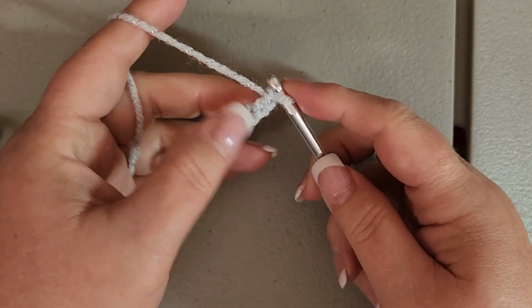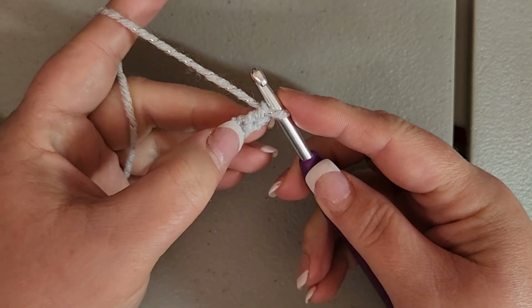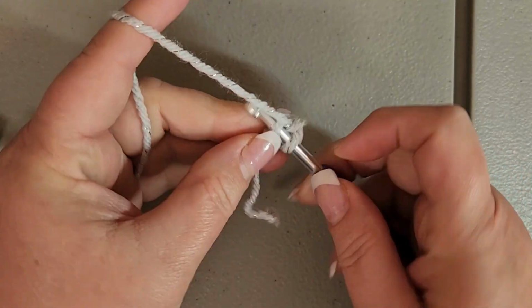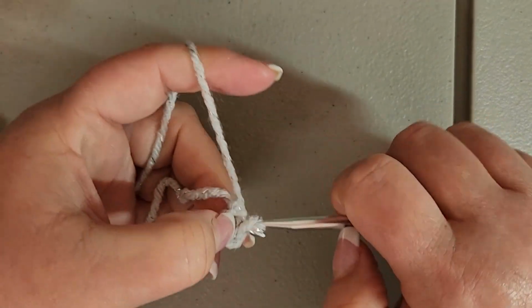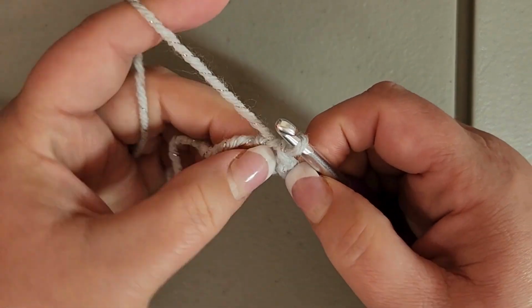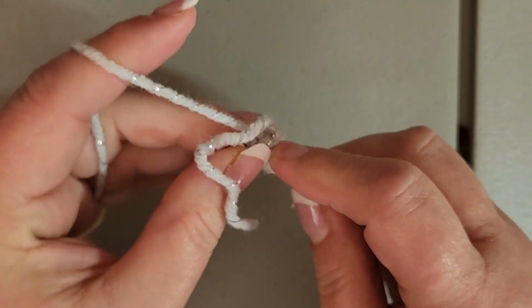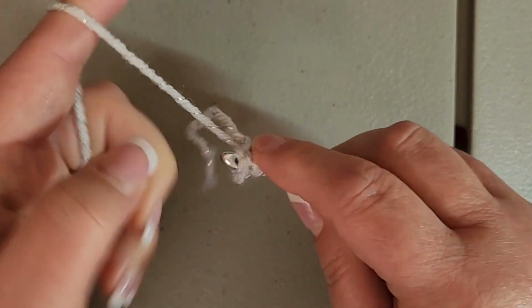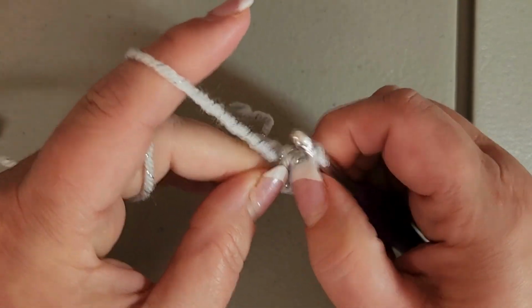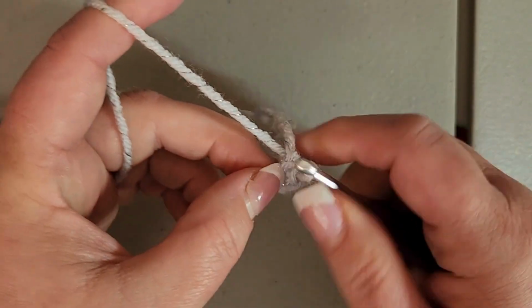And here we are, we're back. I have my 5mm hook and my yarn. And I've made a chain of 3, and we're going to make a ring by slip stitching into that first chain. Okay. And then make sure, not this little hole right here, but make sure you go in right here is your hole. If you'll pull this apart, it's right under your chains. So we're going to go into that hole right there.